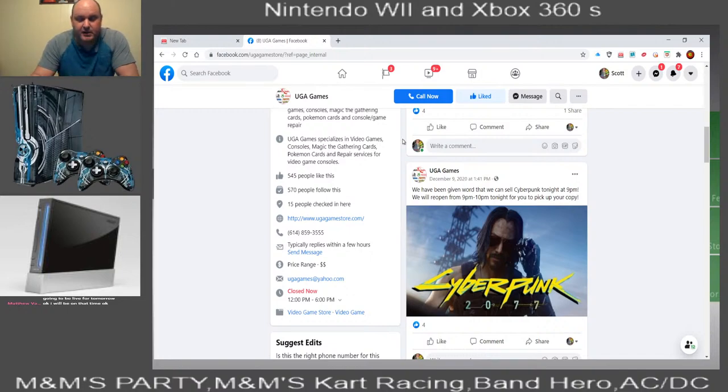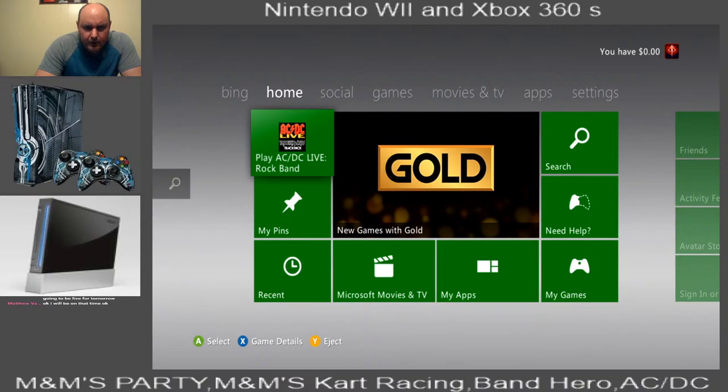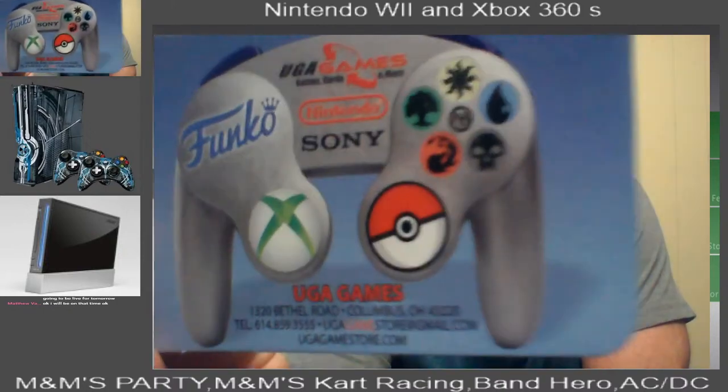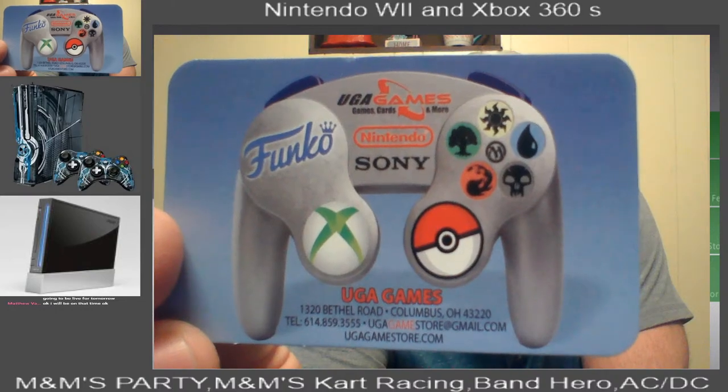So I'm going to end this with this right here. Let me go ahead and switch back. Oop, there's the Xbox. Here we go. This is where you want to go shopping. Can you see that there? They've got controllers, video games for every system you can think about. They've got consoles there for about everything. They've got some really odd stuff in there too, and it's actually in a box, like the original manufacturer's box.